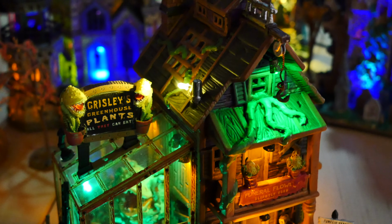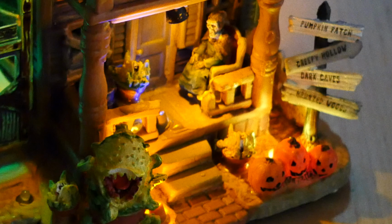How many signs can you read? It says pumpkin patch, creepy hollow, dark caves, and what did I say? Haunted woods. Oh. Yeah, some of them it's kind of hard to read some of the signs.